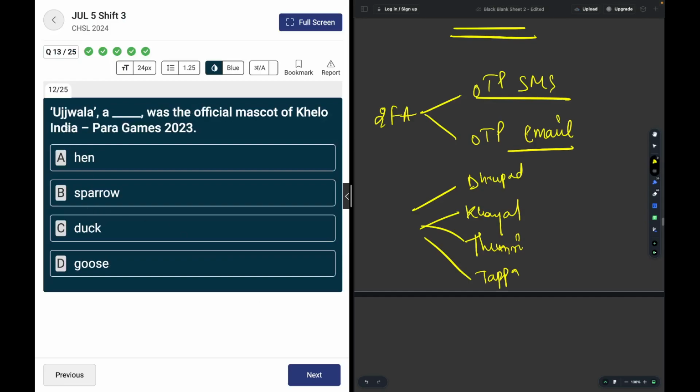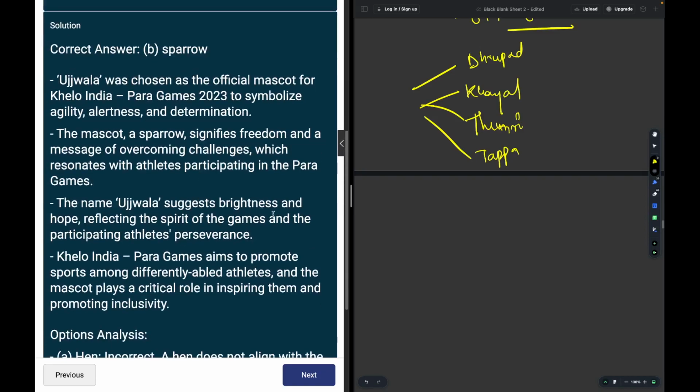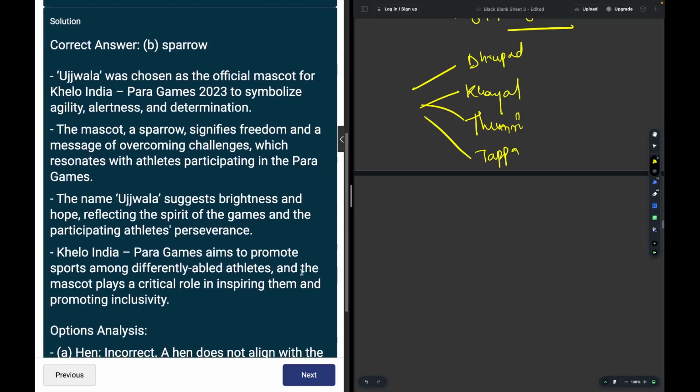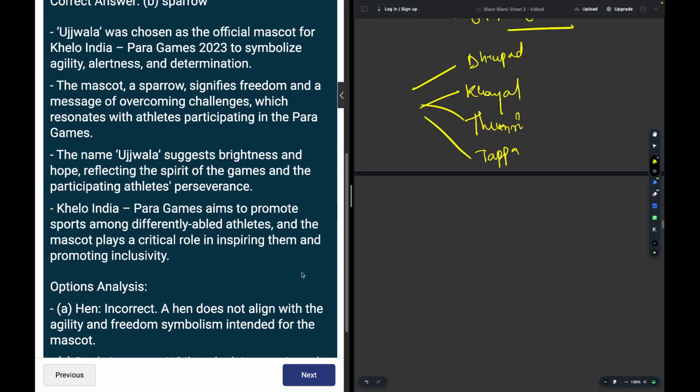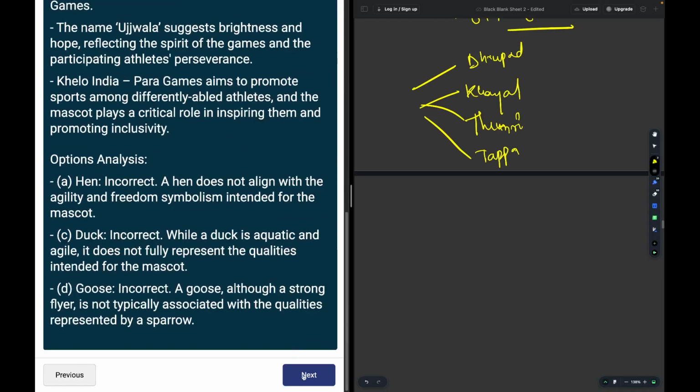Moving ahead, Ujjwala, a dash, was the official mascot of Khelo India Para Games 2023, and Ujjwala is a sparrow. You may read about it here on the left hand side. The mascot of the sparrow signifies freedom and a message of overcoming challenges, which resonates with the athletes participating in the para games. Everything is written on the left hand side. You may pause the video and read it.